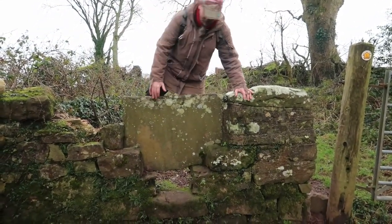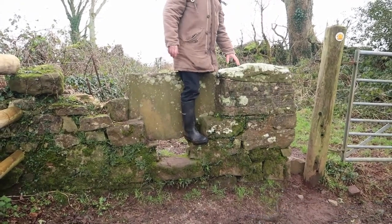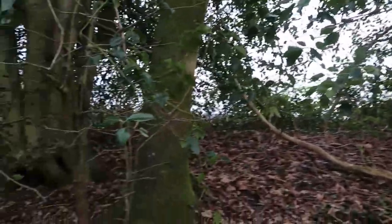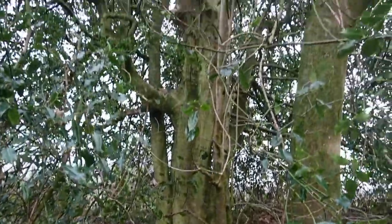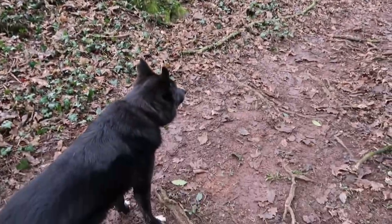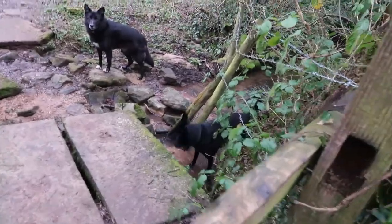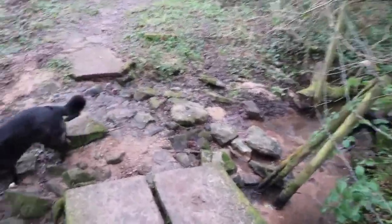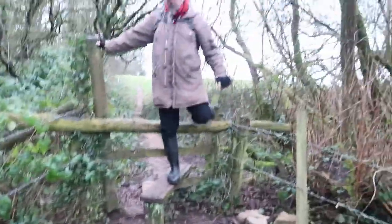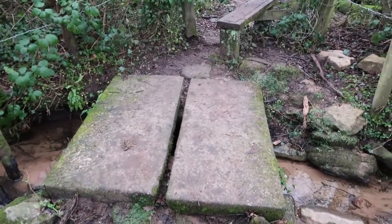That looks a bit staged. Yeah. Make a better job of it than that. Nice old stone style. Bit of drama. These are some incredibly ancient holly trees. Lovely stone slabs.